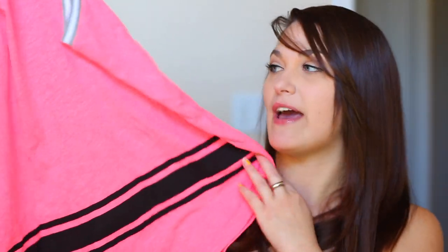Medium is really big and baggy on me, and large is pretty much a dress, so I always go sizes down there. This is in a size medium because I wanted something baggy. I just thought, oh my gosh, this was so cute.